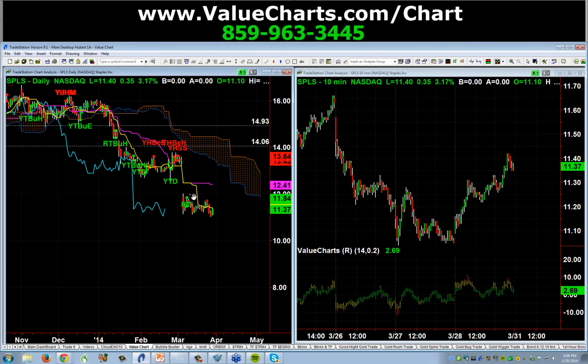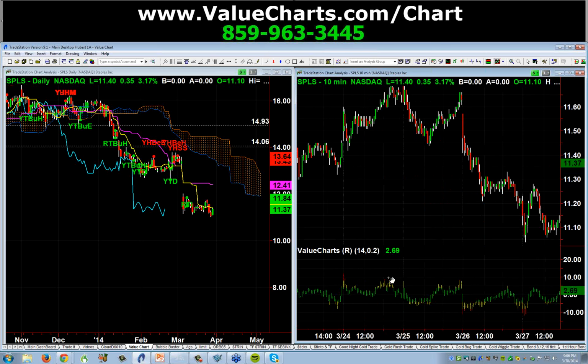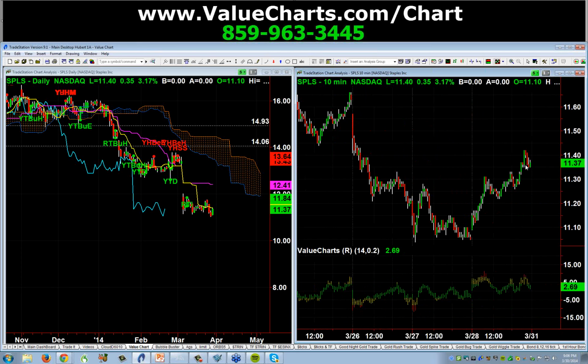SPLS, Staples is a massive short. It's below the cloud. The lagging line is below. You should short Staples every time it bounces. It's a massive short. So you can see right here, look, there's a short here, here, here. There's a short here, and then there's a short here.